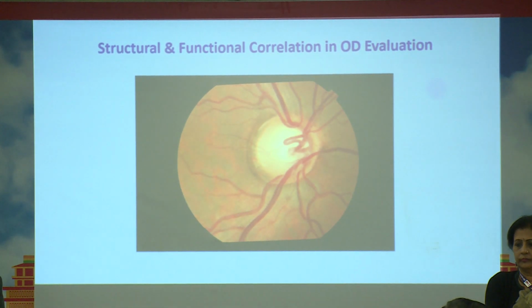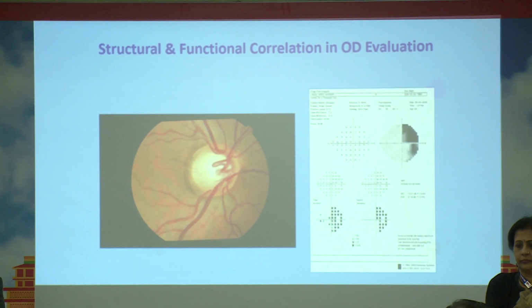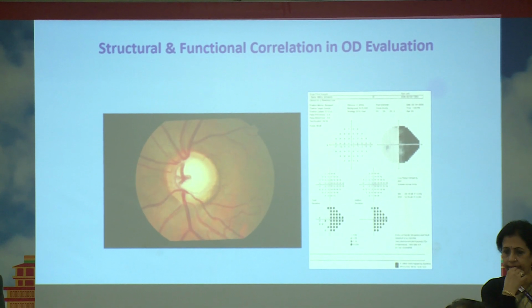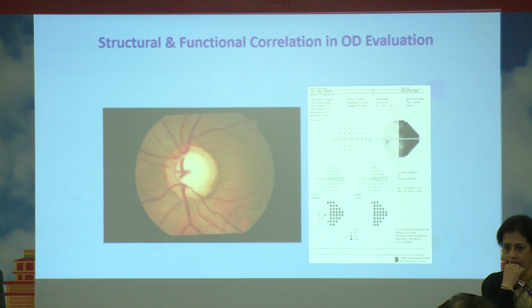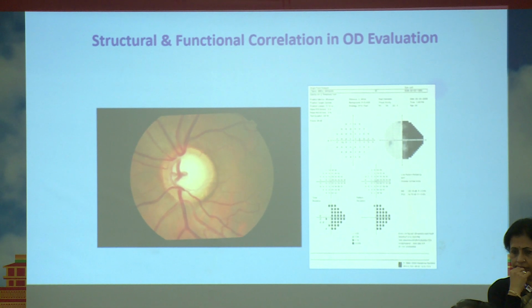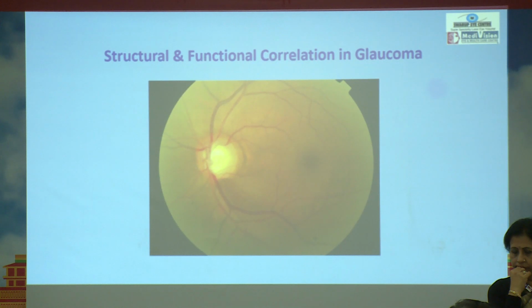And invariably, whenever you detect a temporal pallor of the optic disc, don't be surprised if you get a hemianopic or rentanopic defects. This is the other eye. So in the case of bilateral pallor, always subject these patients to a Humphrey visual field to rule out any neurological deficits. Here if you see, there is an inferior temporal excavation.